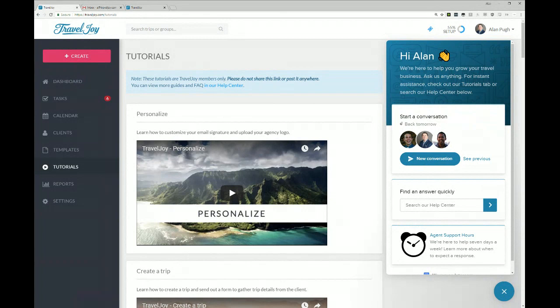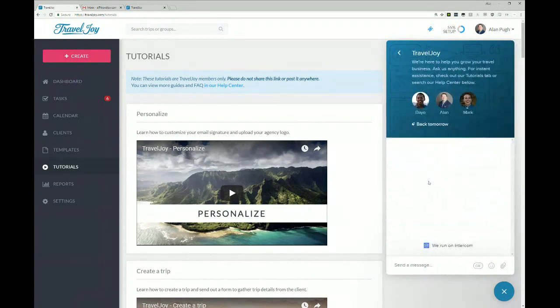And A, you can search Help Center there as well. B, you can see the latest feature down here. Or C, the helpful thing is you can click New Conversation. New Conversation means you can send me a message. I'll get it. I'll write back to you.